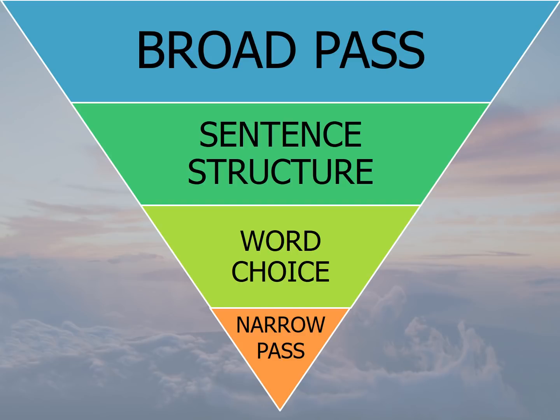All right, now that you've got your short fiction written, we can get to work. When editing, remember this pyramid. First, you've got the overall gist of the story in the broad pass. Next, we'll go a little deeper and look at sentence structure, then word choice, and then everybody's favorite, we'll look at all the nitty-gritty, including grammar. Yay!